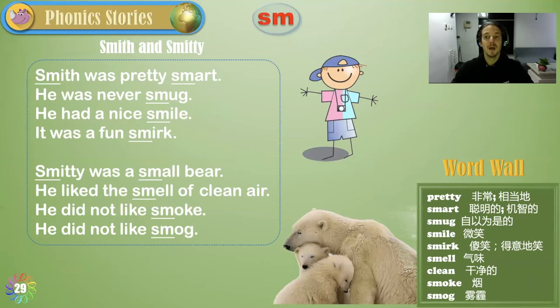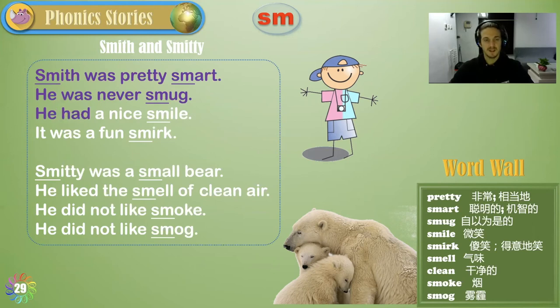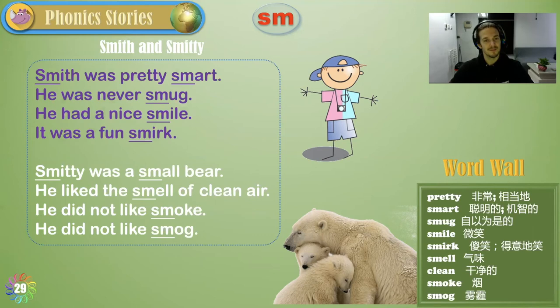SM, sm. Pretty, smart, smug, smile, smirk, smell, clean, smoke, smog. Smith was pretty smart. He was never smug. He had a nice smile. It was a fun smirk.